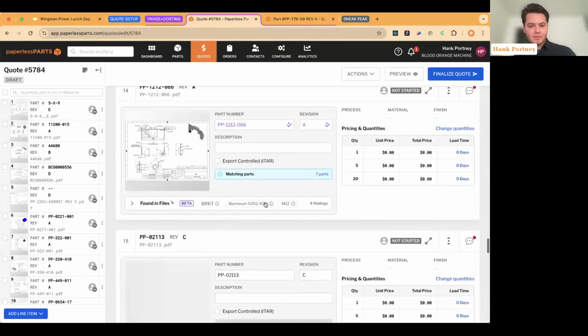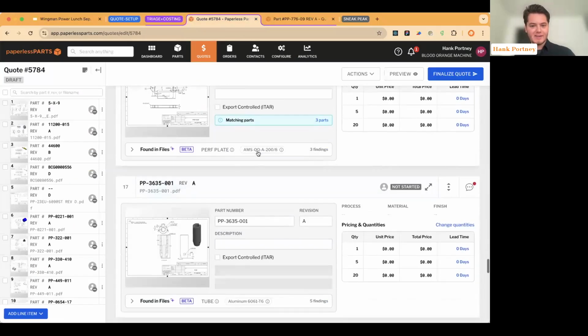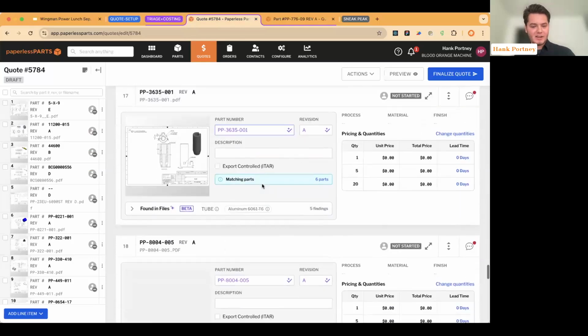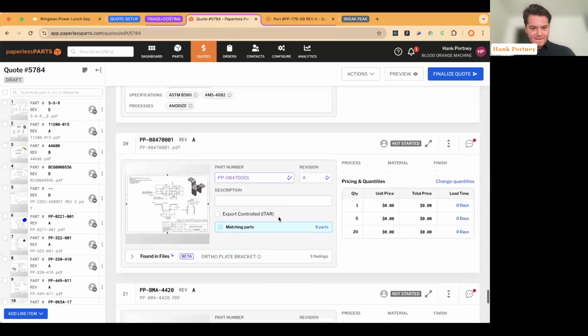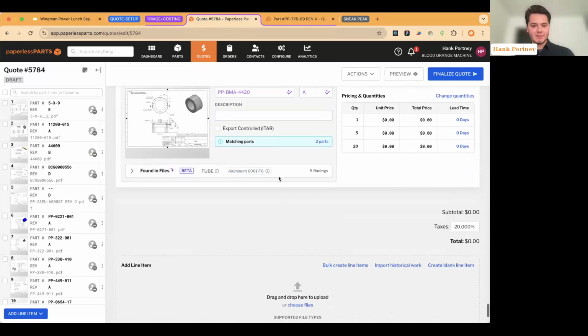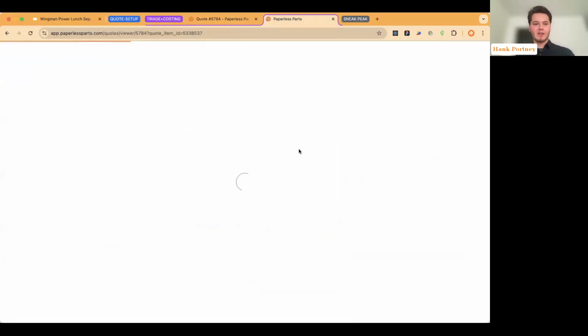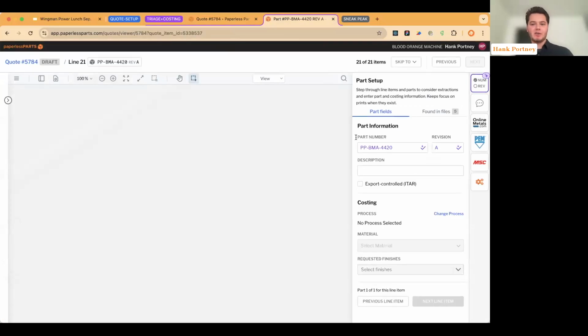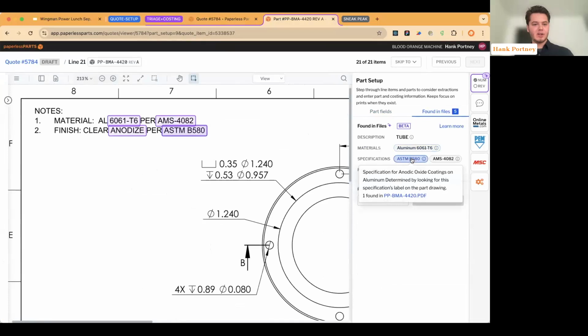Continuing back through our quote, I want to see if I can find a spec that is outside the norm. As you can see as we're scrolling through here, a lot of specs previously called out, and anytime we open any one, we can see exactly what that means. Taking a look at this last part right here, we can see that when there are competing specs, you can also try to understand why each one is present. Look at this one, we can see this is a finish spec and that this is a material spec.